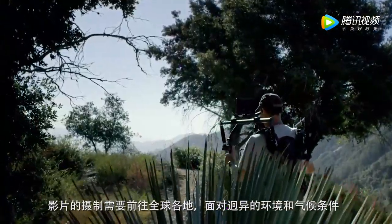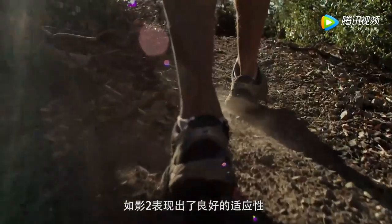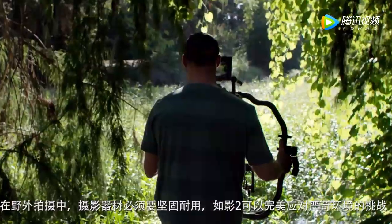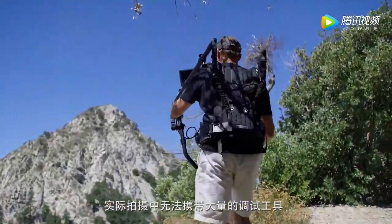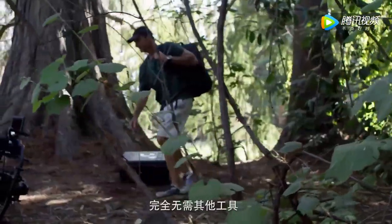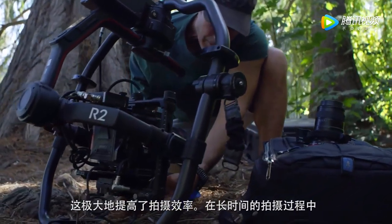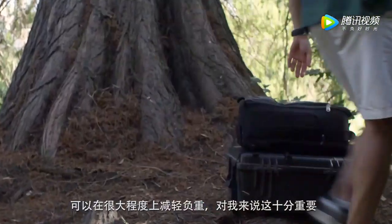The work takes you to all different environments and conditions, and the Ronin is really a great tool in that sense too, because it can take the beating that we give our equipment in the field. You can't bring a whole lot of tools with you, or ideally you shouldn't. One of the beauties of working with the Ronin is that it doesn't require tools. You can adjust everything by hand, which is super. And so that's efficient, and it's important to work exactly that way, to keep your load as light as possible.